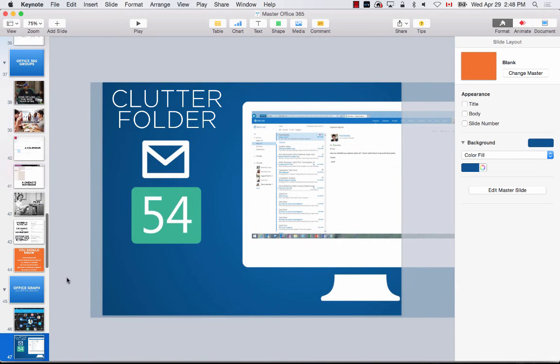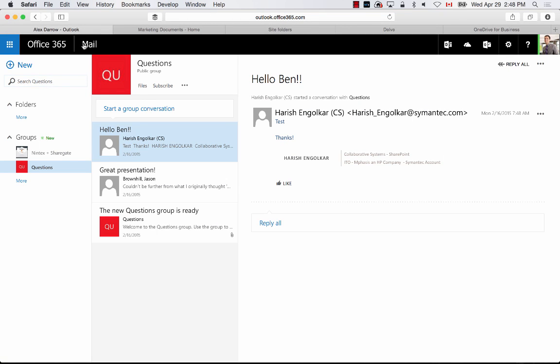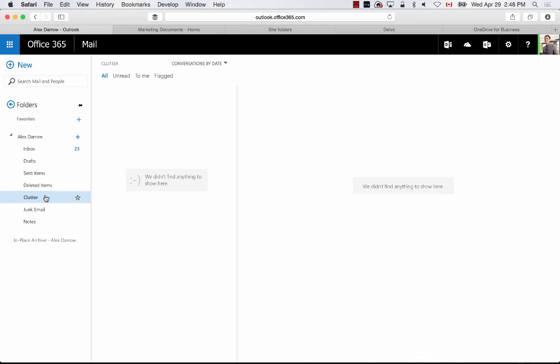Clutter is something that you enable in your inbox. You go into your email. Let me go back into my mail, and you'll see that I have something called Clutter. Right now it's empty. This is a demo environment. What Clutter does is it actually is Office Graph.